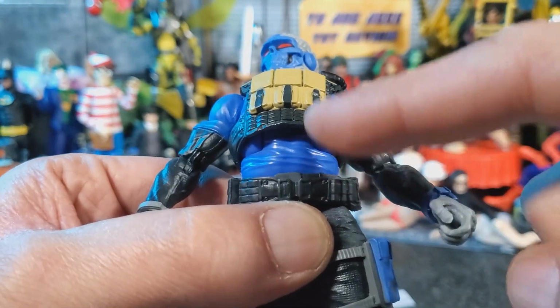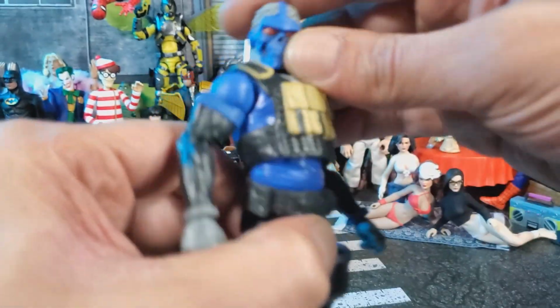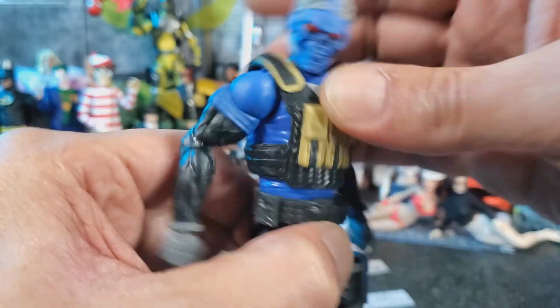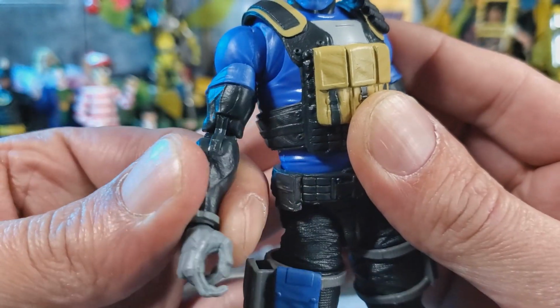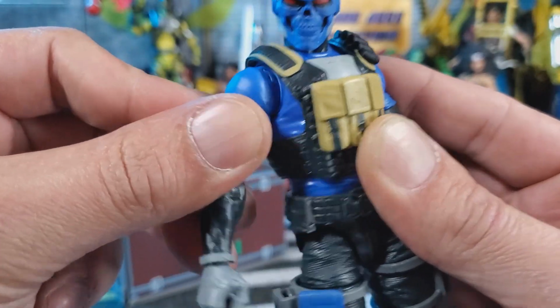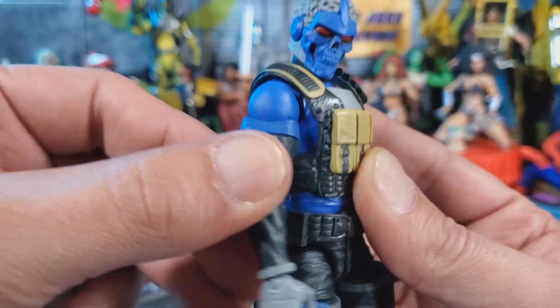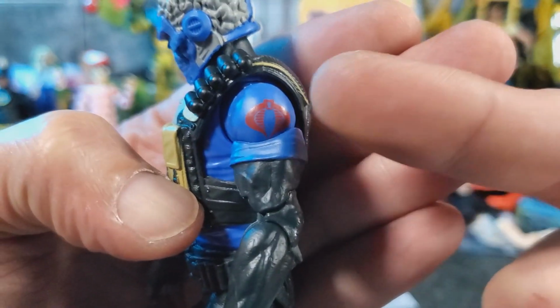We get the standard articulation like Recondo in the original Duke. He does move really good back and forth. Up here on the arms, it just looks like reuse. He's all jacked and veiny. You can see that over there. He does have a nice butterfly joint, so he gets a lot of range. You can see that. On this arm, everything's the same except for the Cobra logo.